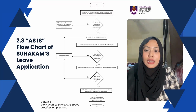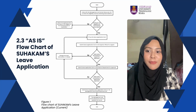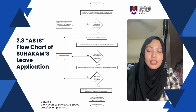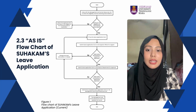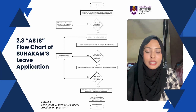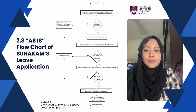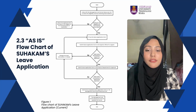So, start: liaise with the management and human resource unit to check the eligibility and remaining leave balance. Next, verification of the eligibility and remaining leave balance. If the applicant has sufficient remaining leave balance, then he or she may fill in the application form. However, if the applicant doesn't have any remaining leave balance and the leave is insufficient, the HR department will inform the applicant.